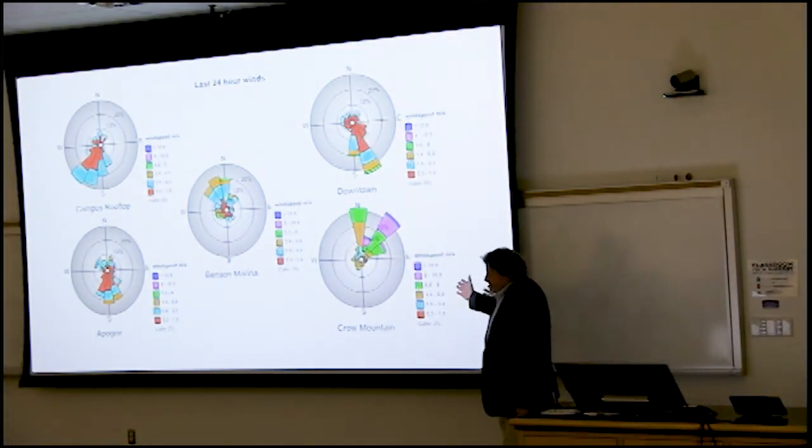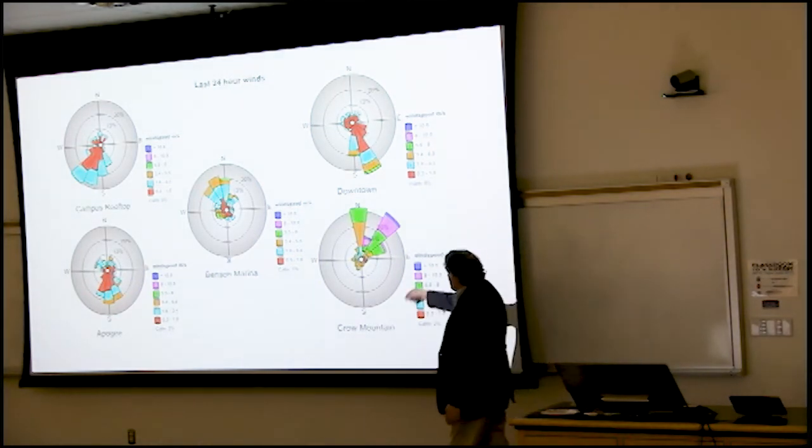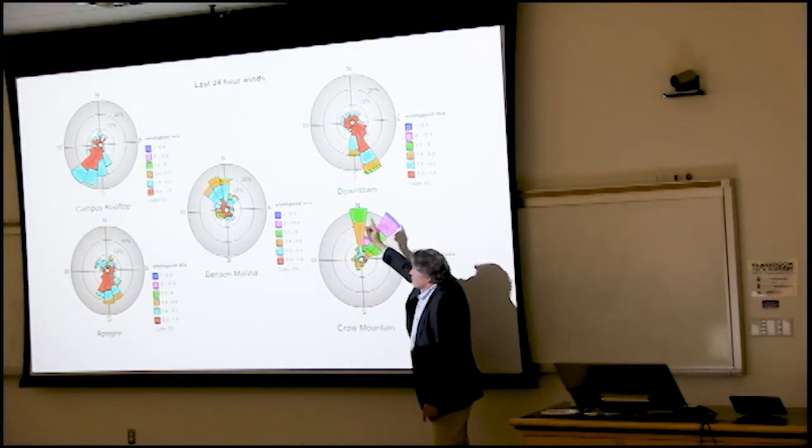If you're used to looking at these, you understand them. I put them in here because they're interesting. It's a lot of data. We could spend a lot of time in this graph. These are called the wind roses. And 360 degrees, so that this shows the direction, and the color shows the speed.